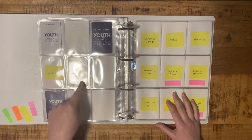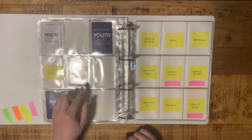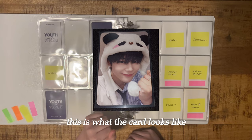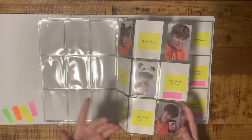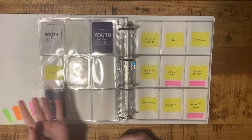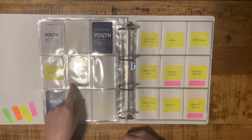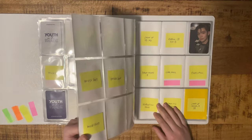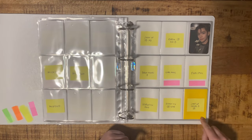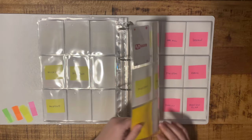I do also have Gunwook here on the back, because when I first joined the group orders and when they like debuted, I wasn't sure who my bias was. It was between Terry and Gunwook, but now I'm sure that it's Terry. So I'm only collecting his pre-order benefits. However, I like this card so much that I decided to keep it. So that's why it's here. And yeah, I don't have that many pre-order benefits. I do have this one, and this one is on hand. I do have a bunch on the way, as you can see by like the pink stickies.